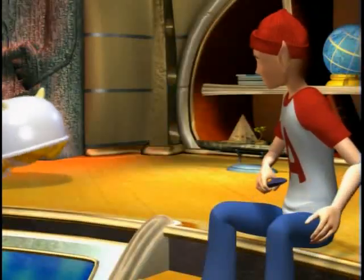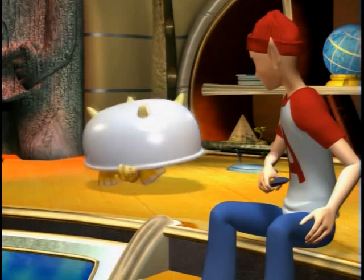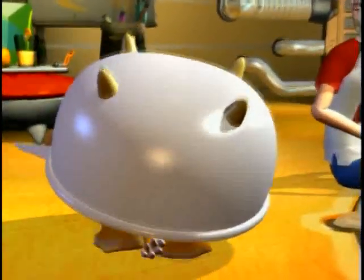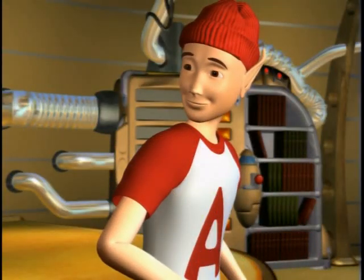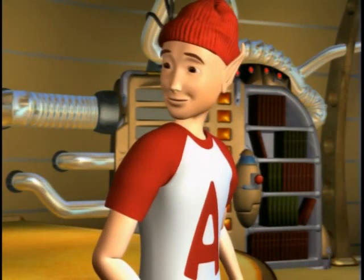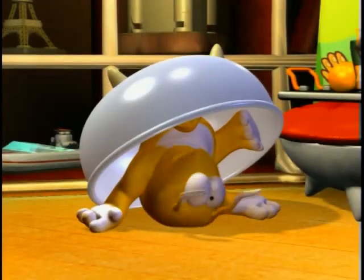Hey, Addy, look at me. I'm a horseshoe crab. A true prehistoric fish. The only thing missing is eyes to see where you're going. Oh! You could have told me earlier.